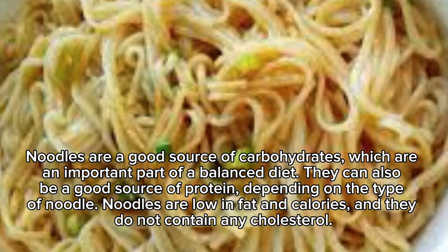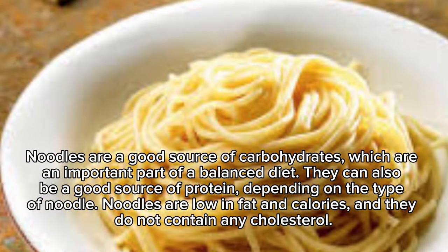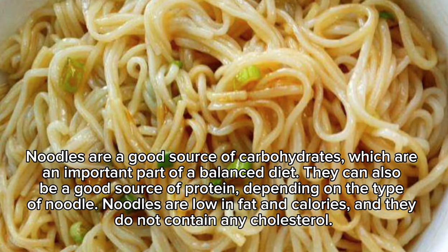Noodles are a good source of carbohydrates, which are an important part of a balanced diet. They can also be a good source of protein, depending on the type of noodle. Noodles are low in fat and calories, and they do not contain any cholesterol.